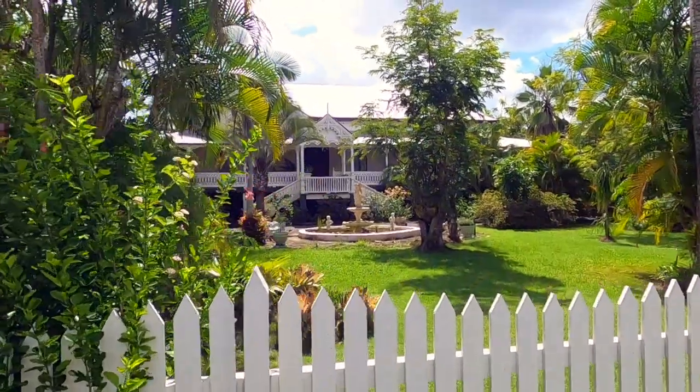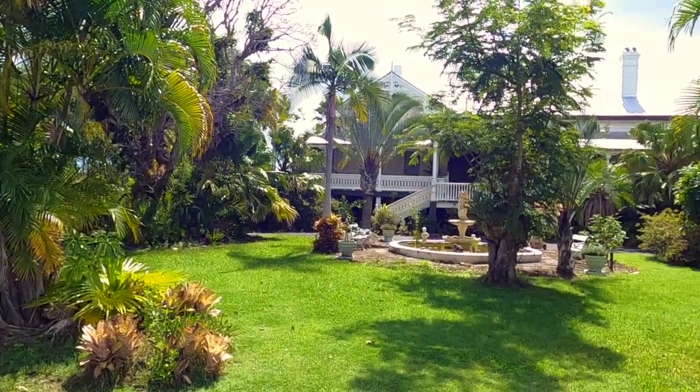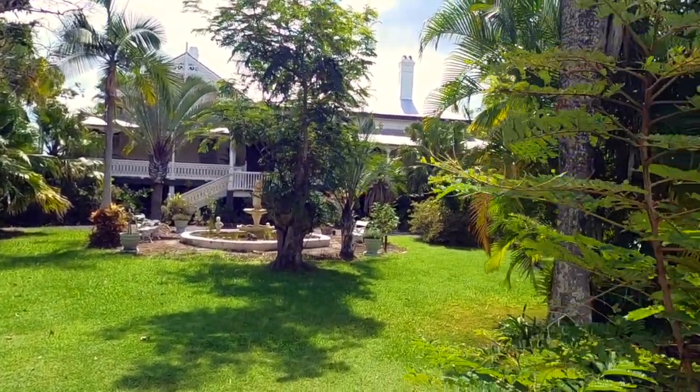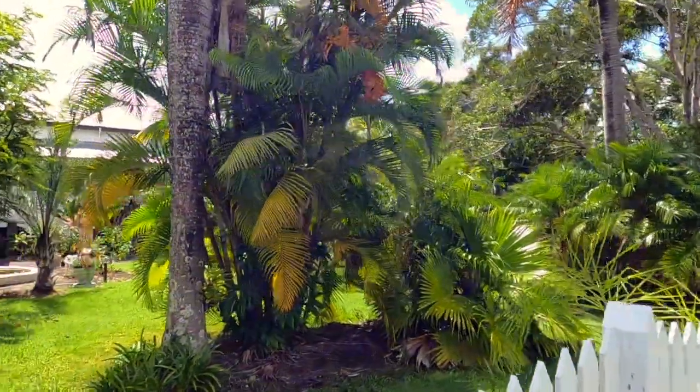I'm so disappointed that this is closed. This is like my dream Queensland house. Have a look, isn't it beautiful? I would love a fountain like that in my garden. Isn't it beautiful? Yeah, it's a very historic house built in 1890.